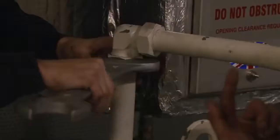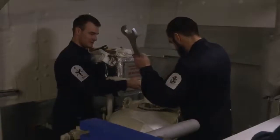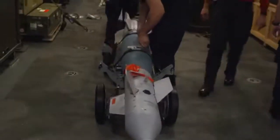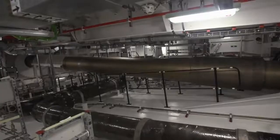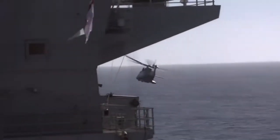Sometimes you go for days without seeing daylight. Take 1,200 people, put them in a tin box, surround them with high explosives ammunition, flammable fuel, running machinery, and then stick it in the middle of the Atlantic and start doing some dangerous stuff like rotary wing flying and fixed wing flying. You have to be a special kind of person to not get flustered by that.